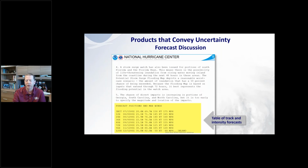And at the bottom of the discussion, there is a table of track and intensity forecasts that can also be handy if you want a really quick snapshot of what the forecast is.